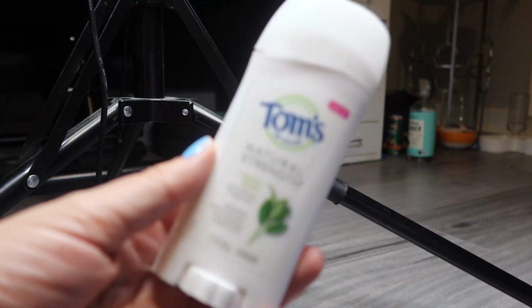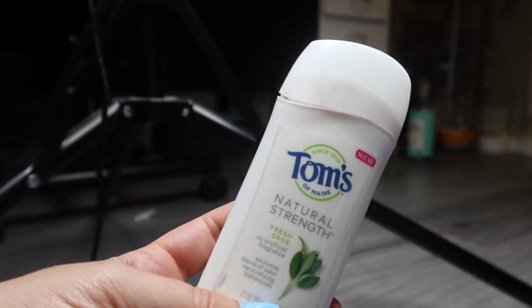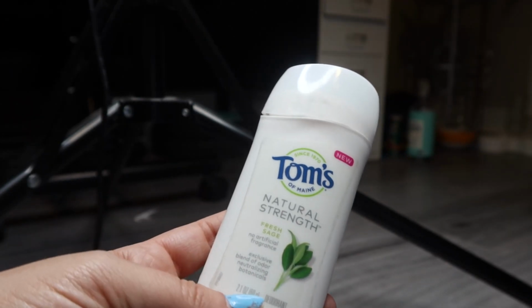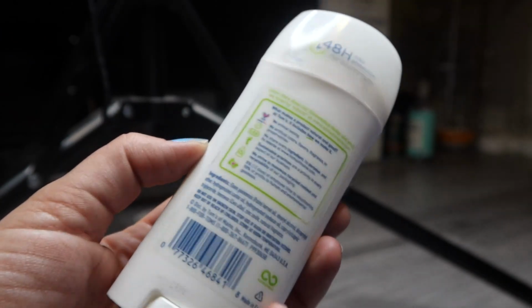This one was pretty much mostly done, but not quite. This is the Tom's Natural Strength Fresh Sage. It was just kind of getting towards the end, so I figured I was going to part with it. But I really like this brand, and I thought this was a pretty good deodorant without any stickiness.